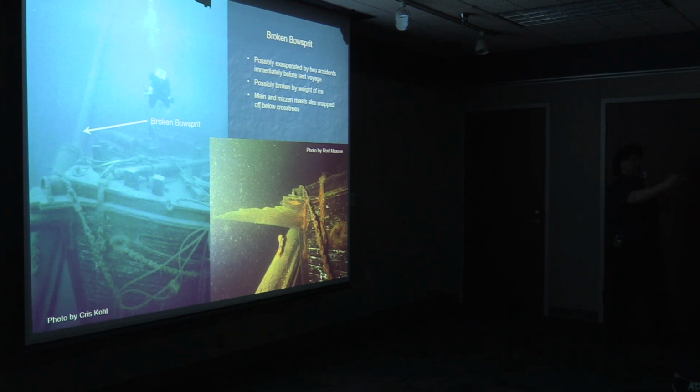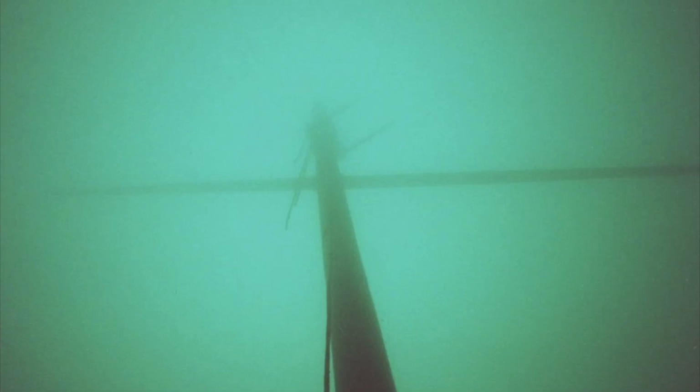The hull is completely intact all the way around. No holes, no planks missing, nothing. The only other damage to the ship is the very top of the main mast and the mizzen mast are snapped off before you get to the cross trees. But that's about it. And again, that could be due to the weight of the ice and things like that. And it certainly wouldn't have caused it to sink.